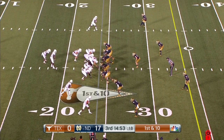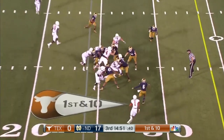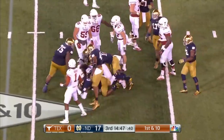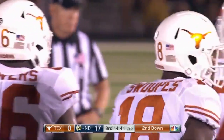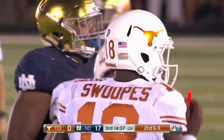Tyrone Swoops starts at quarterback for Texas to begin the second half. We did see Gerard Hurd, but it was very sparingly in the first half. And Swoops begins with a give to Jonathan Gray. Gray, the second leading rusher for Texas in the first half, but still he's only got 22 yards for the game. Leading rusher so far for the Longhorns is Swoops with 26.